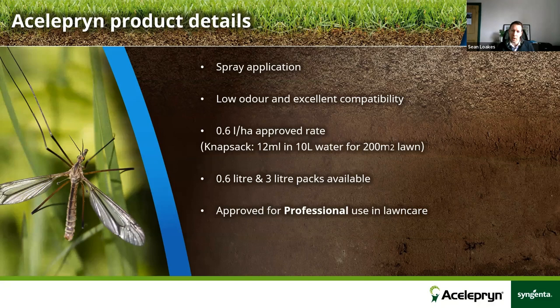It's going to be available in two pack sizes, so 0.6 liter and 3 liter packs will be available. And it's approved only for professional use in lawn care, so amateurs won't be able to use it. You need to have your PA1 and your PA6 to be considered a professional user.